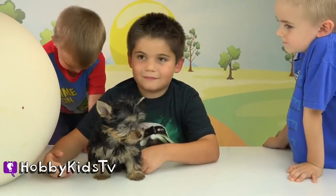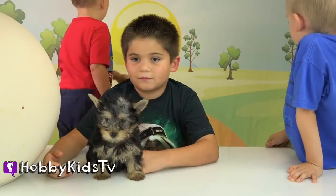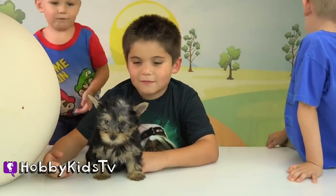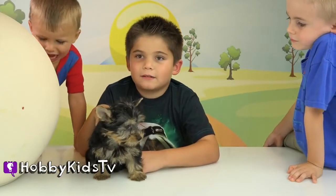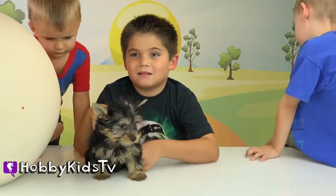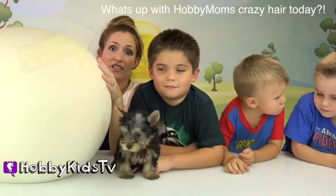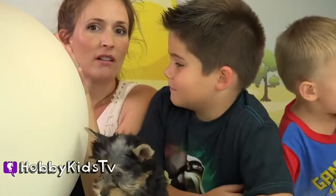Now, there is Hobby Dog. He belongs to Hobby Guy and Hobby D, so now this is our little hobby puppy, and she belongs to us. What type is she? She is a silky terrier. And we got some fun surprises for her. What does every dog need to survive? Food. I wonder what's inside the giant surprise egg.